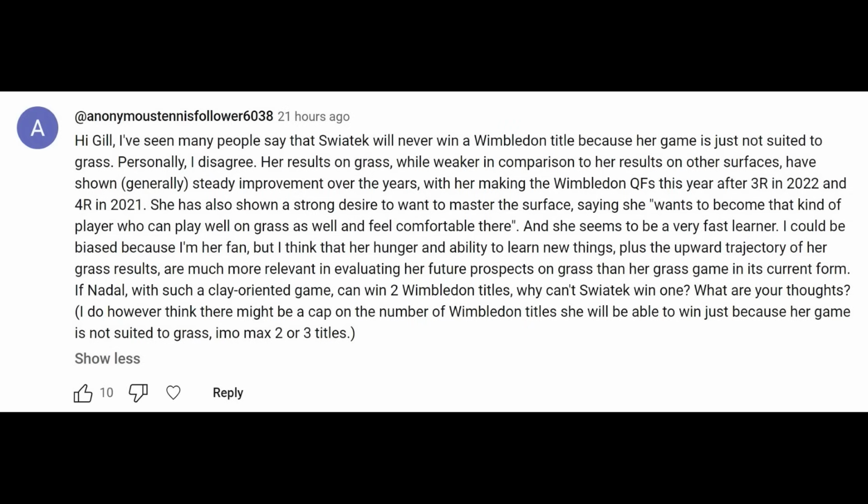She has also shown a strong desire to master the surface, saying she, quote, wants to become that kind of player who can play well on grass as well as feel comfortable there. And she seems to be a very fast learner. I could be biased because I'm her fan, but I think that her hunger and her ability to learn new things, plus the upward trajectory of her grass results, are much more relevant in evaluating her future prospects on grass than her grass game in its current form. If Nadal, with such a clay-oriented game, can win 2 Wimbledon titles, why can't Swiatek win 1? What are your thoughts?